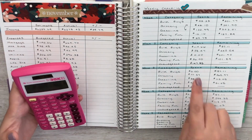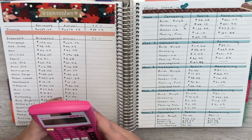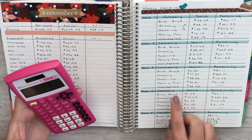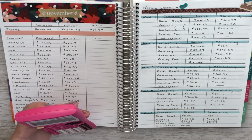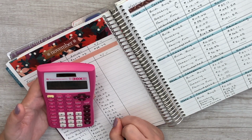Okay, and then family fun, we spent $12.16 in week 1, $36 in week 2, $50.81 in week 3, and then nothing in week 4 and week 5. So we spent $98.97 for family fun.